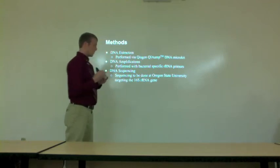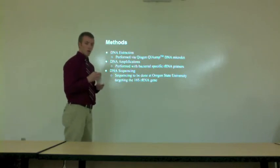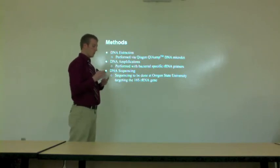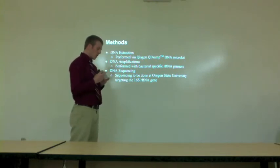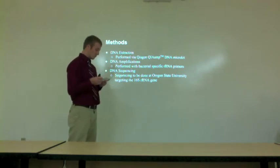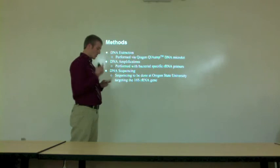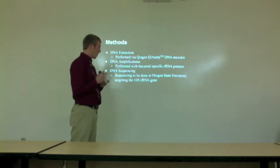Before they do get shipped out, the PCR products are going to be checked by electrophoresis on a 1% agarose gel with 2 microliters of ethidium bromide to label the DNA. That will run for approximately 30 minutes at 140 volts. And then the second check is that the PCR product will be checked against a 100 base pair ladder for the 500 base pair fragments of the DNA.